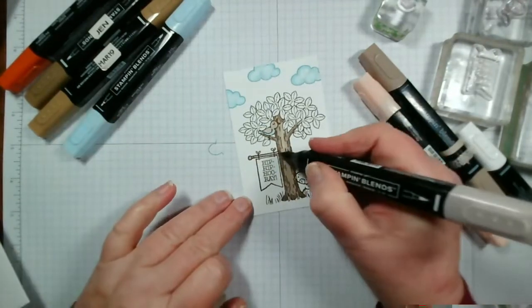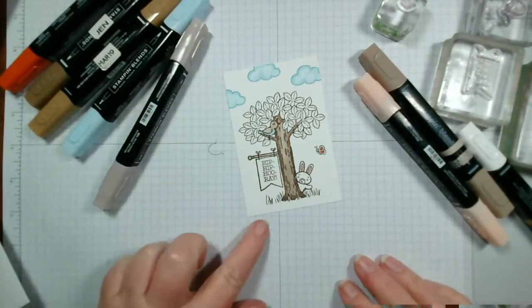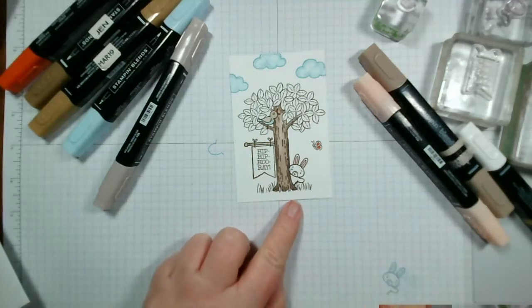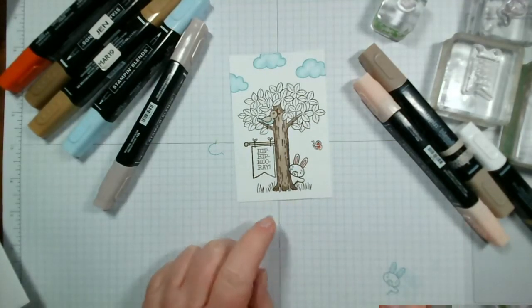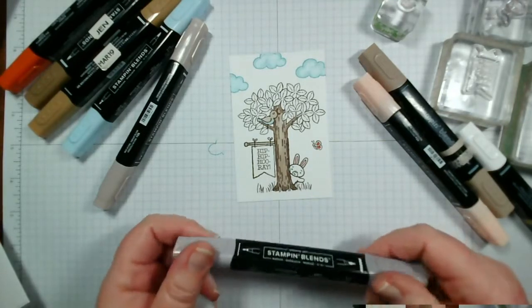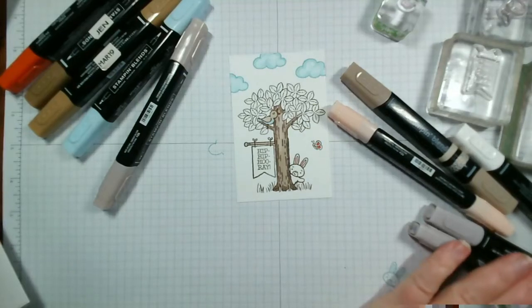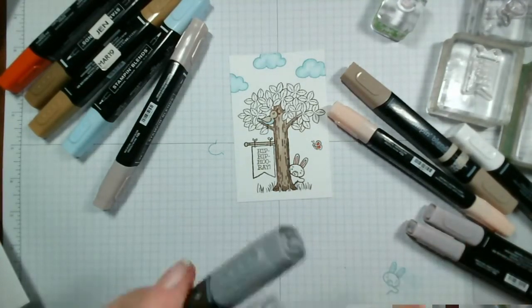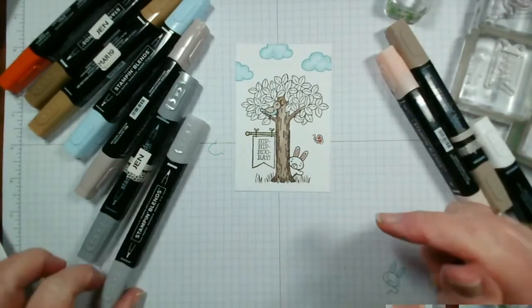So, and I think I'm going to make my little bunny grey. Is it smoky? Oh, that's grey granite. I think I want smoky slate if I can see it. There we go. Just so that he stands out a little bit better from the tree.